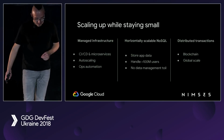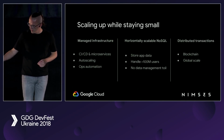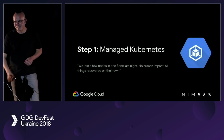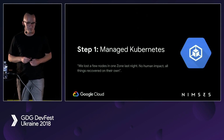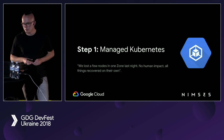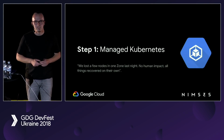So with this in mind, we started adopting Google Cloud at Nimses, and the first point was obviously managed Kubernetes. The guys had their minds set on doing Kubernetes right away, so it was not a question of choice. Plus, it's pretty much the standard in the industry right now.